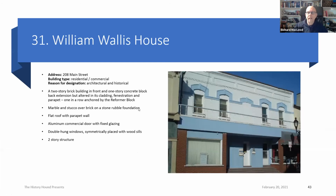The William Wallace House. This house, or this building, obviously, by its name, you know that it was a house. And the 2nd floor still houses people. The 1st floor, of course, when I was a child, Sports and Cycle was located here.